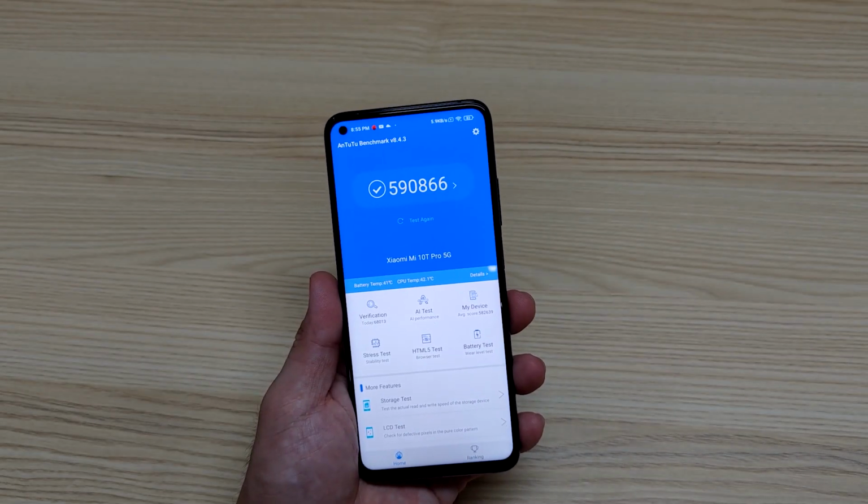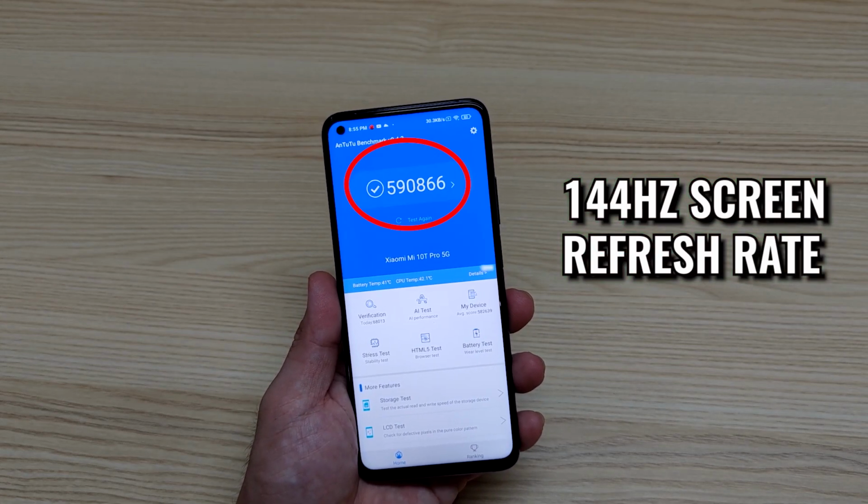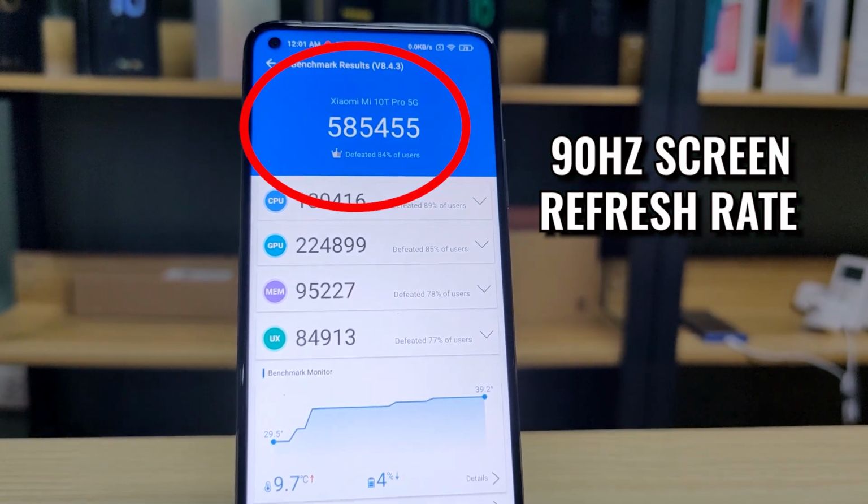So everybody knows that the Mi 10T and the Mi 10T Pro sport the Snapdragon 865, which is the latest from Snapdragon, well, except the plus sign. And we all know that this chipset is really a performer. Now let's take a quick look at the benchmark. So this is a score that I got from Antutu when it's running at 144Hz screen refresh rate. And this is the score when it's running at just 90Hz. See the difference? Meaning, it's more efficient when you're running at 144Hz screen refresh rate, since the performance probably is a bit better, the experience is better. That's why Antutu gave it a better score.